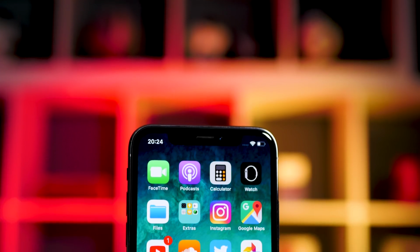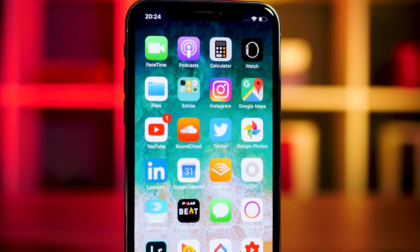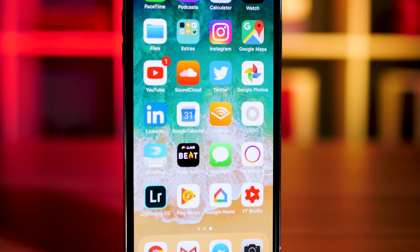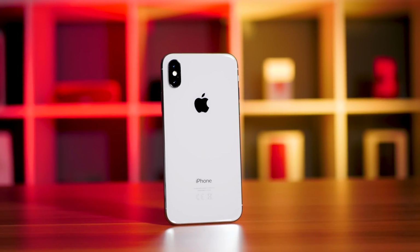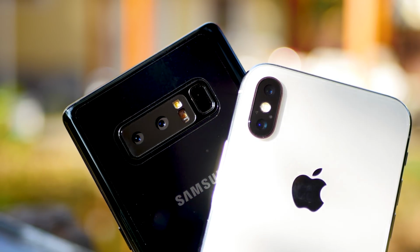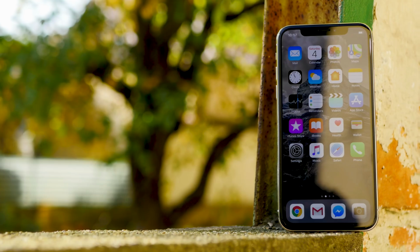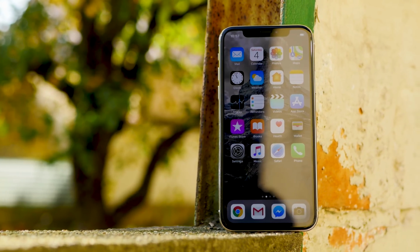A new design, wireless charging, an edge-to-edge OLED display with HDR support and much more. So finally some innovation from a company which has basically invented the smartphone. But wait, didn't we have all the features in Android before? So the iPhone X is really an evolved iPhone with a sharp design and some new ways to use it.